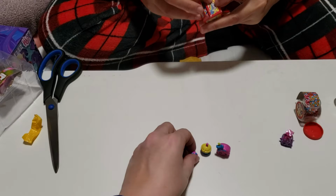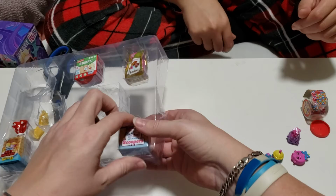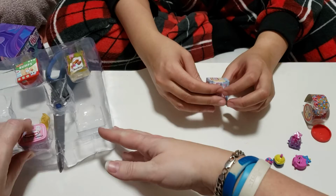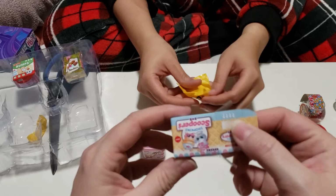And these containers are reusable. And we're going to go on to the next family. We're going to go to the Scoopers. Yes, not the Coopers. The Scoopers. All right. Let's show you. Box. These are cute. Look at this box. Look at this, so cute. Reusable, nice plastic.